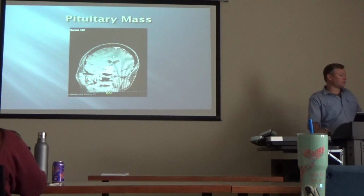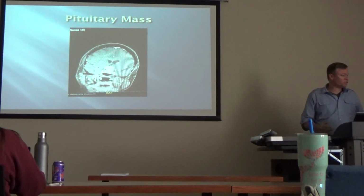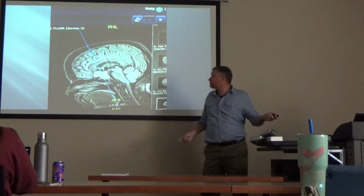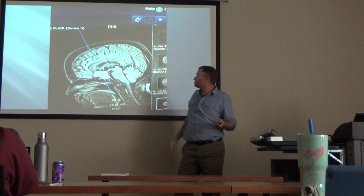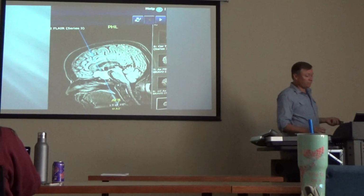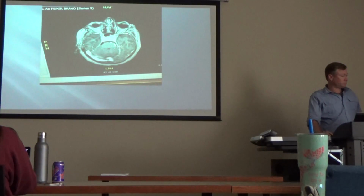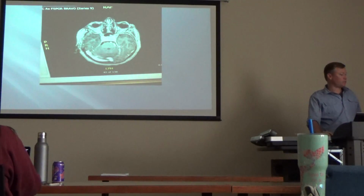Now, this last one I said I talked a little bit about pituitary masses. Okay. So this is the coronal view. We're coming right back in, right behind the optic chiasm, right back from the nerves. This is sagittal view coming in. You've got a big mass right through here, kind of obvious, and the patient came in with visual disturbances. So there's the coronal view, sagittal view, and the axial view.